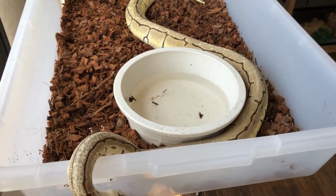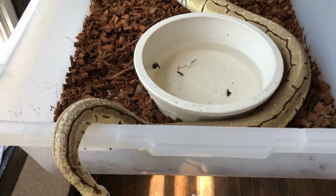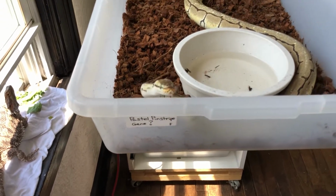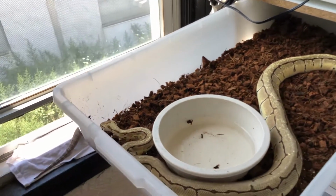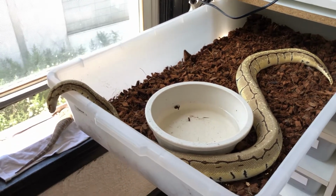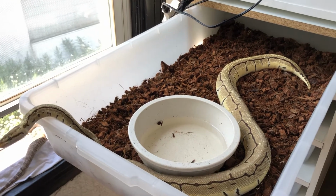The next morning I check, she's not wrapped around the bowl, she's in the bowl, soaking in the bowl herself. She knew what to do. And then that night, she popped the last egg out, the second egg that was stuck in her. And she took a meal the next day, and I could not believe it.